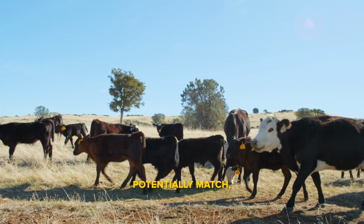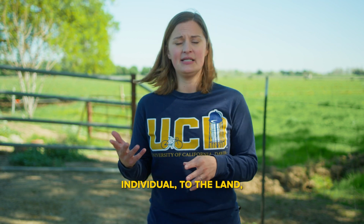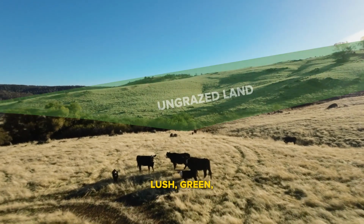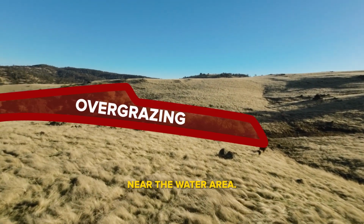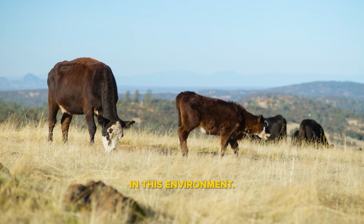If we could potentially match grazing patterns that are inherent to that individual to the land, maybe there's a landscape where the average cow is just not getting up to the tippy top. There's all this lush, green, yummy vegetation up there that's not being utilized, and then overgrazing is happening down here near the watering area. Maybe we need more of those active individuals in this environment.